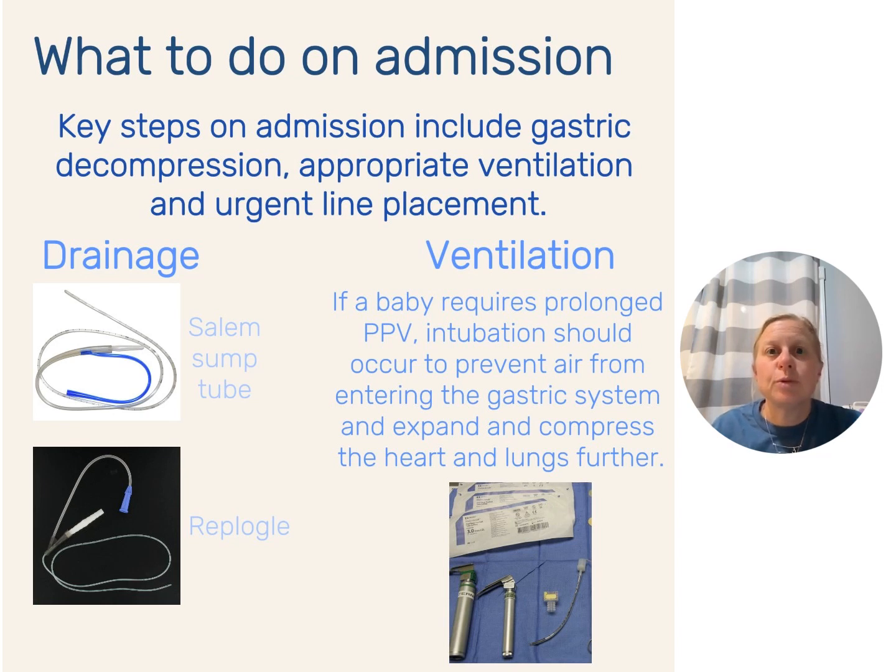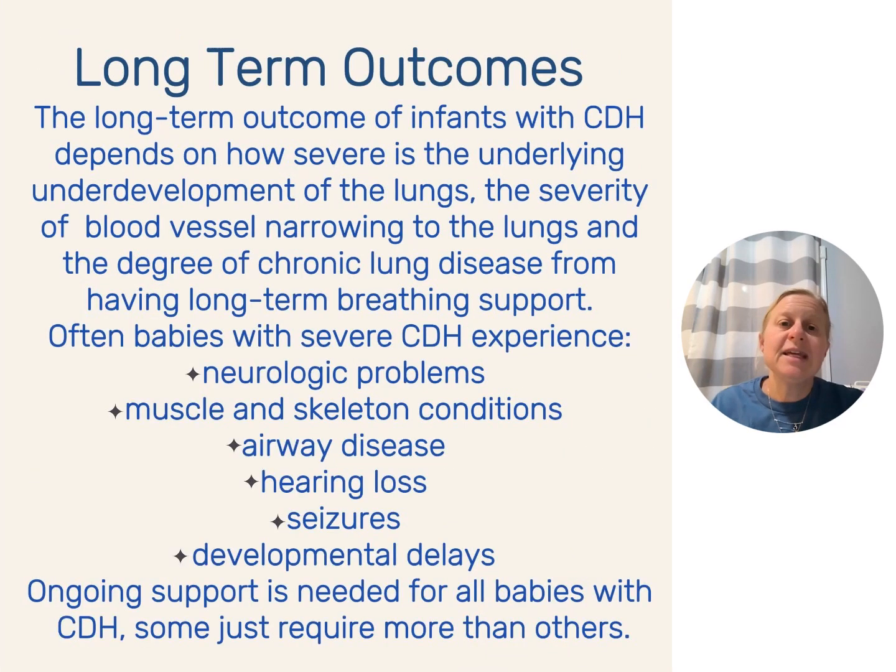All of those are going to be super important, so we need to make sure we get those lines and have someone ready for line insertion right away. When we think of long-term outcomes, again, we just need to come back to the severity of the underdevelopment of the lungs and that blood vessel narrowing from the PPHN. This is also going to contribute to any amount of chronic lung disease, the longer they've been on support, all of those things. These babies are at risk for neurological problems.